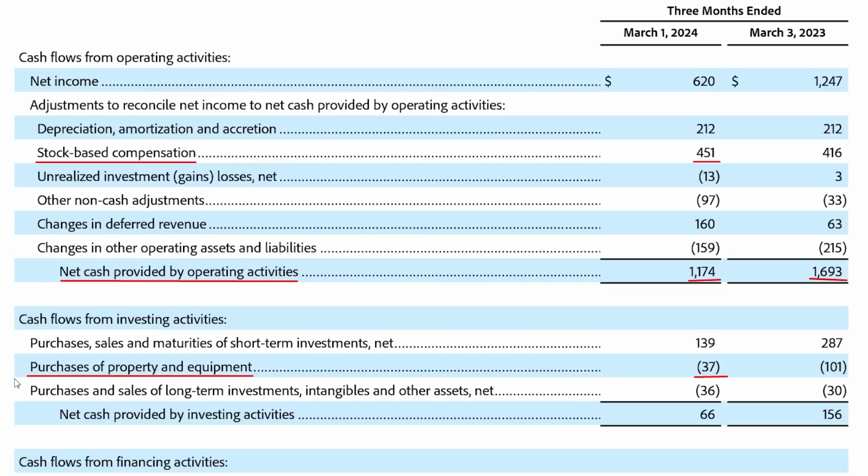Now right here we can see that Adobe's capital expenditures were only $37 million though. So it is costing Adobe almost nothing to produce this basically $1.2 billion in operating cash flow. This is almost no capital expenditures, which is a very good thing to see, and this is one of the reasons why I love these software type companies, because basically all of the operating cash flow becomes free cash flow for the business and for its shareholders.